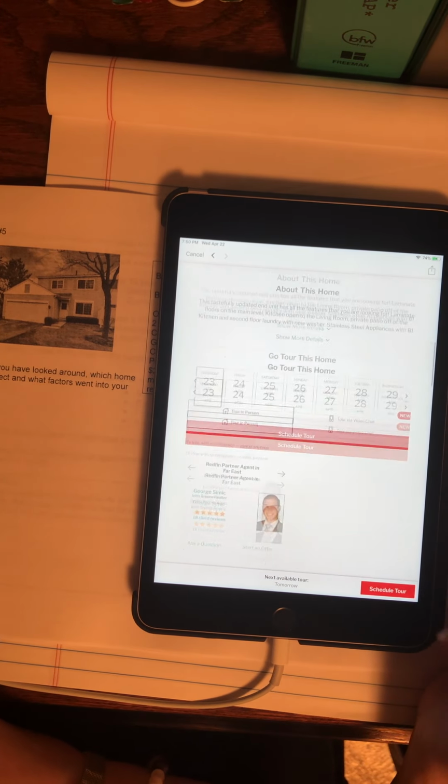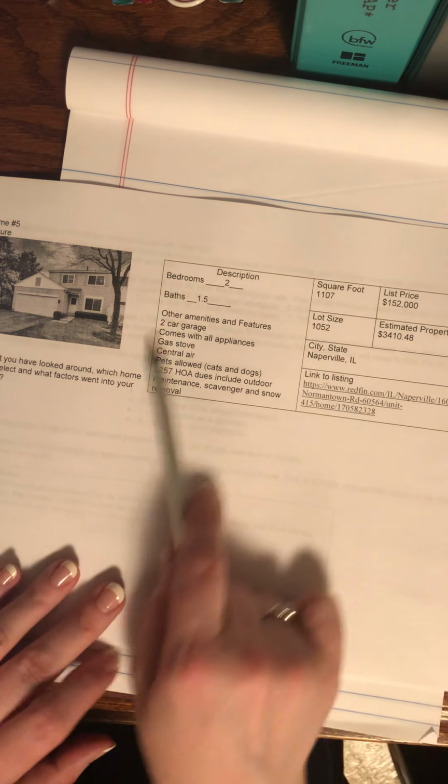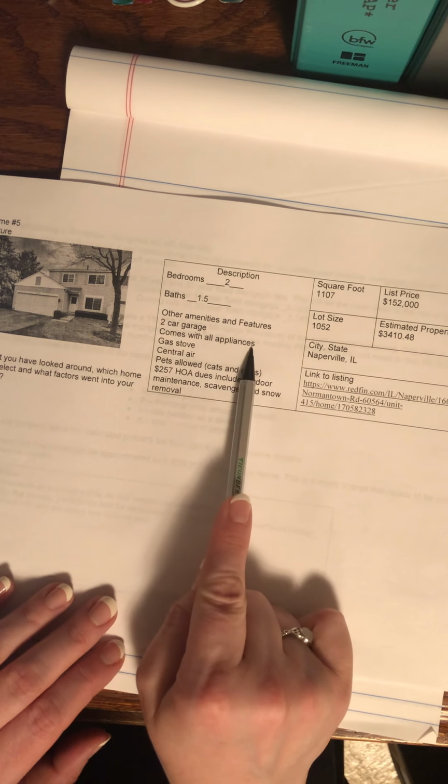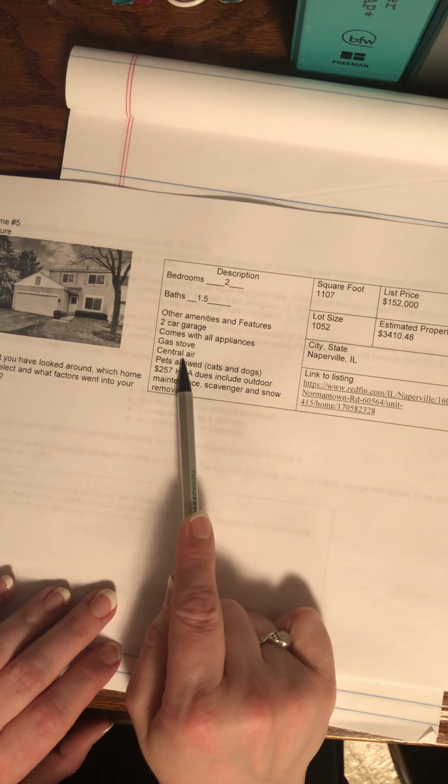So, with that information, now you know where I was getting all this information. The 2-car garage comes with all the appliances, gas stove, central air. Central air is really important for me.